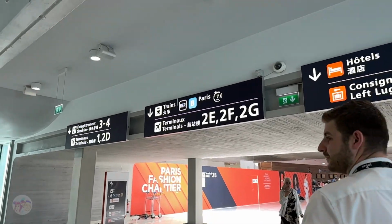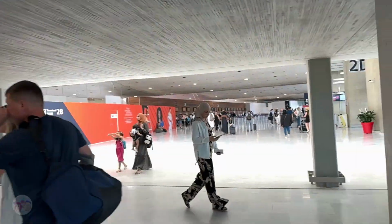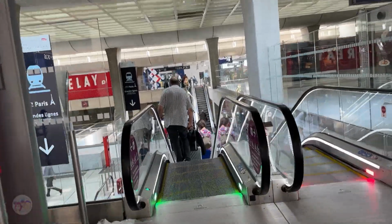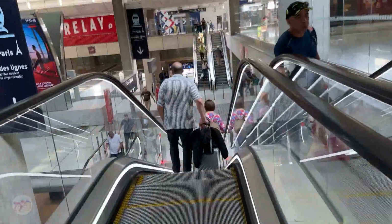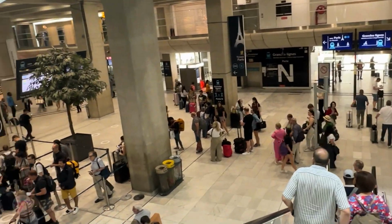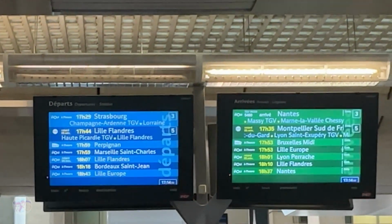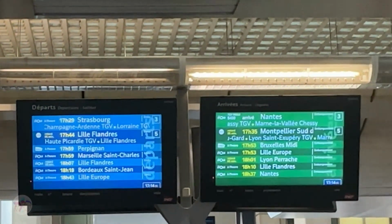And we made it. We made it to Charles de Gaulle. We're going to go through Terminal 2E, which is where the TGV is going to pick us up. The fast train, the 10-minute train, going to pick us up and take us over to Marne-la-Vallée. Once in the train station, you'll see two television screens. One green, which is for arrivals, and the blue one is for departures. That's the one you need to look at.